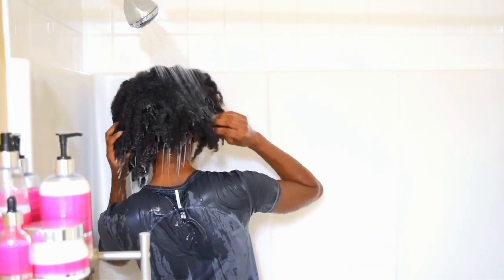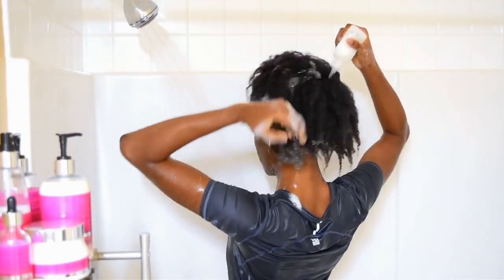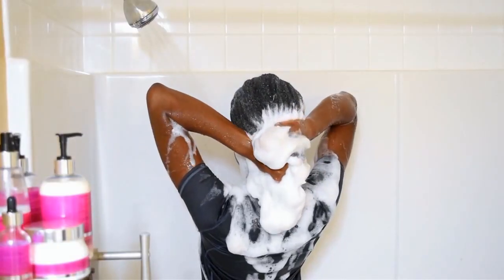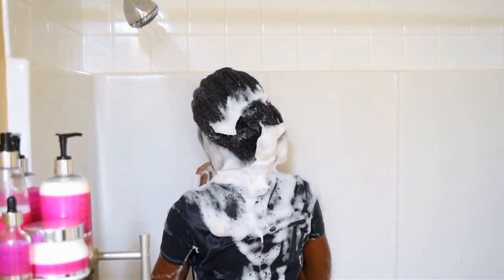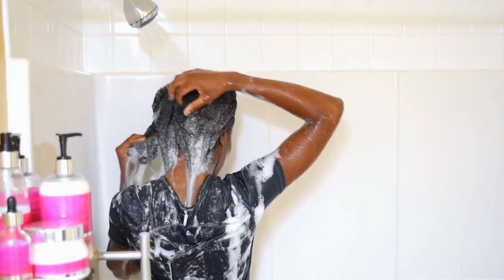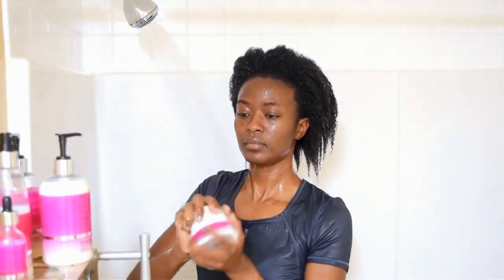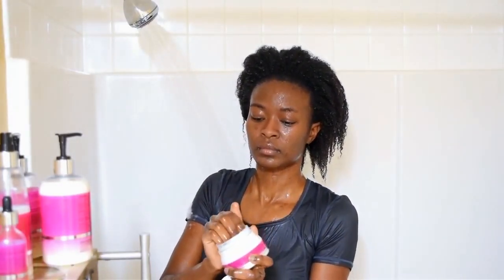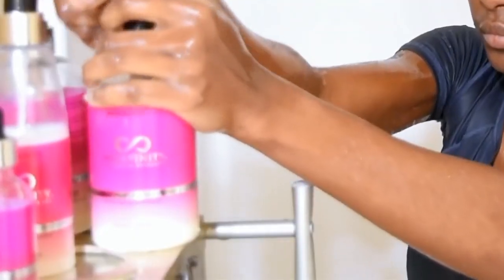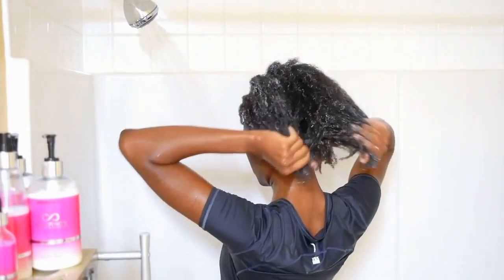So I started off by rinsing my hair out. You can see it's very dirty, and after rinsing my hair, I put some Hairfinity shampoo in there. It lathers really well for a sulfate-free shampoo. I should definitely start using a lot less, but it's also hydrating, so I don't really worry if I use too much because it doesn't strip my hair like that. After using the shampoo, I went ahead and used the amino hair mask, which is one of my faves and definitely money well spent.